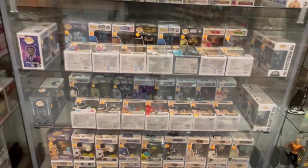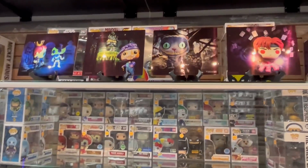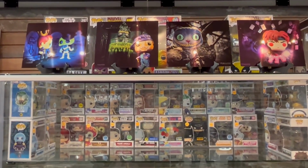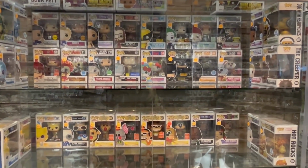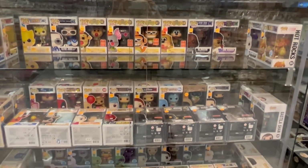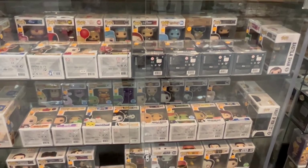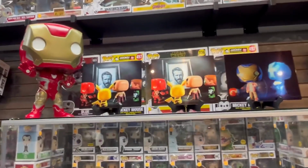Kind of an overview of what they have in there. Love the way the light shines off of those. So then we got some more Marvel stuff in there. They had the Banana Splits. They had 4 of the Banana Splits. It's kind of cool. Elton John there as well. A couple of turtles, the 8-bit turtles in the back.